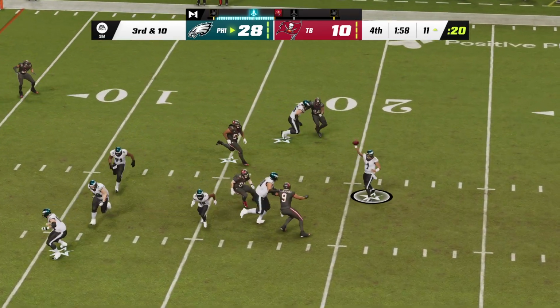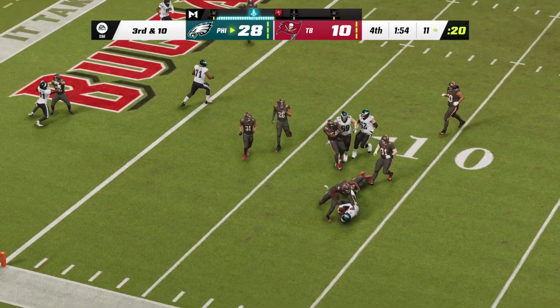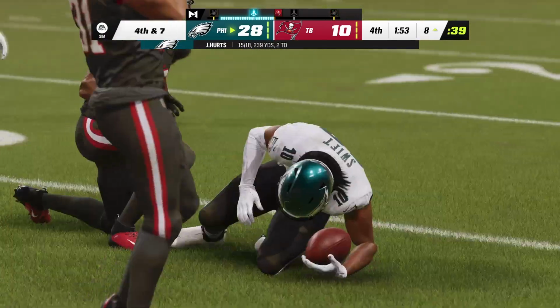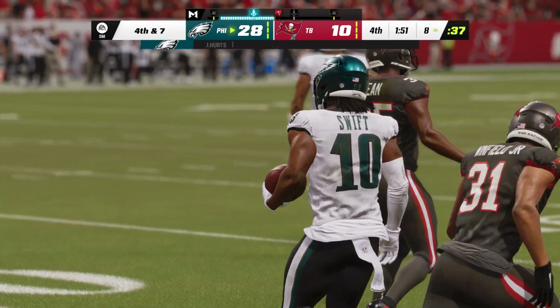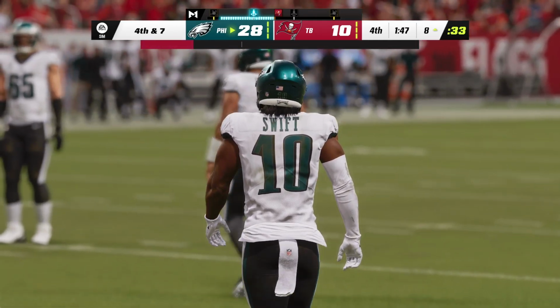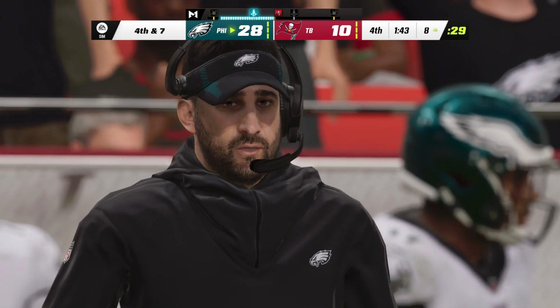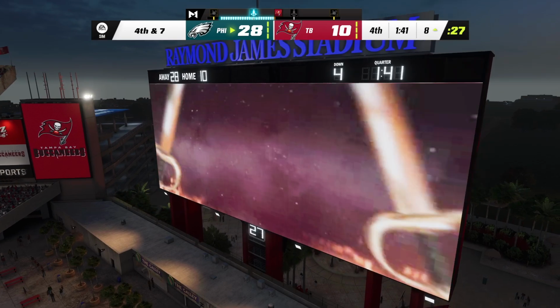On 3rd down, he'll drop to throw. They'll try and set up the screen to Swift. And he's able to work it here to the 8-yard line. 3 yards all they could muster there, and it'll bring up 4th down. Good reactions there defensively. That screen was a little slow in developing, and they shut that one down with little gain.